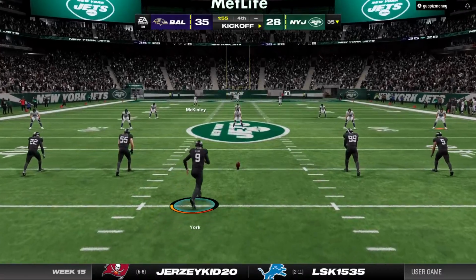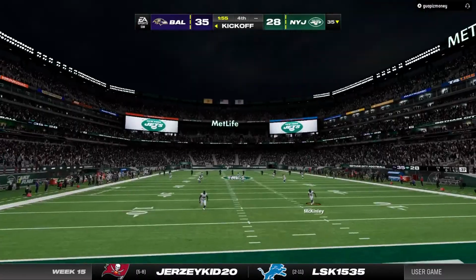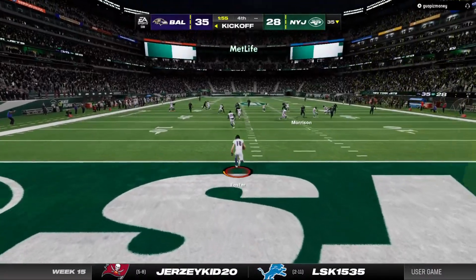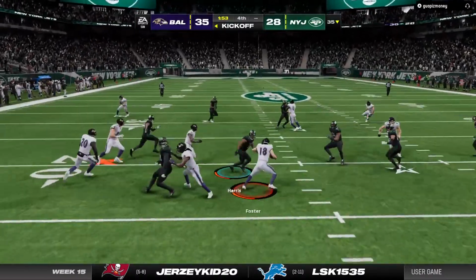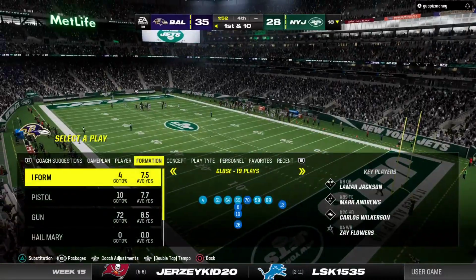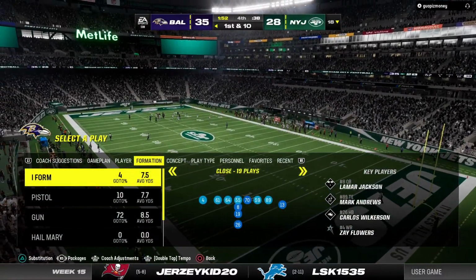York ready, and here we go as he sends this one away. Now this will be a return from deep in the end zone. And he'll be brought down shy of the 20, so the decision to bring it out of the end zone, not a good one.